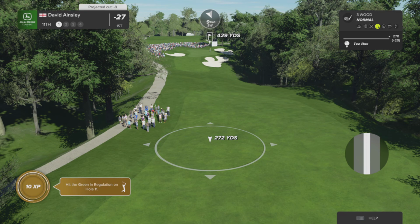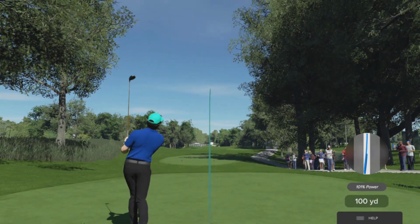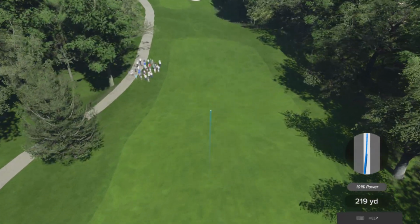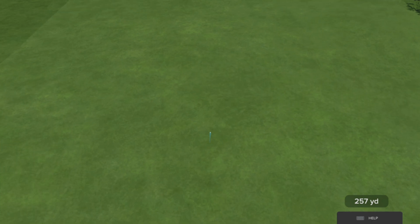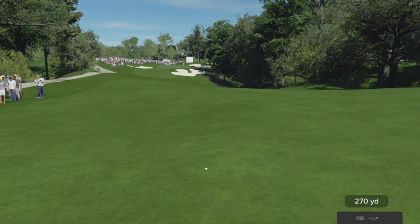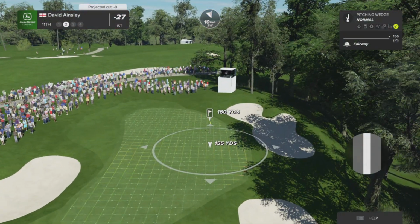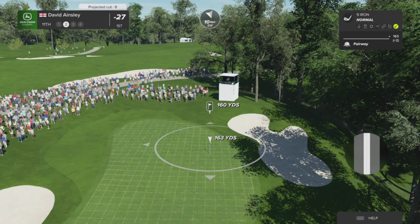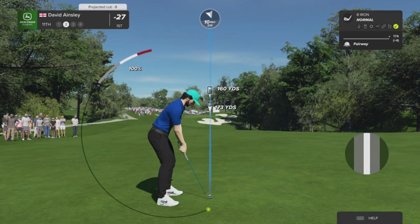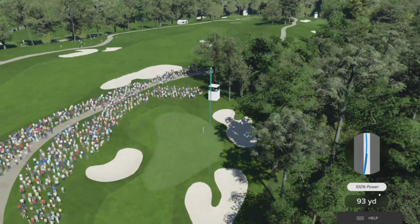Par 4, 428-yard, tree-line hole, difficult driving hole all the way around, but should you find the fairway, the second shot on a little plateau just above the fairway is very basic. Not bad. Playing from around 160 yards. He's got a two-stroke buffer. And choosing the 8-iron here.